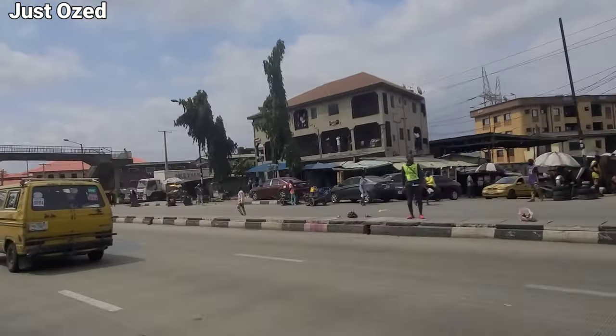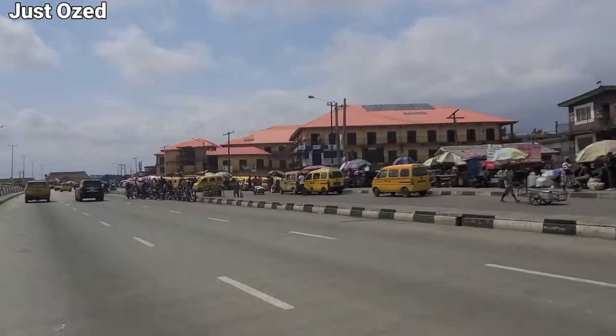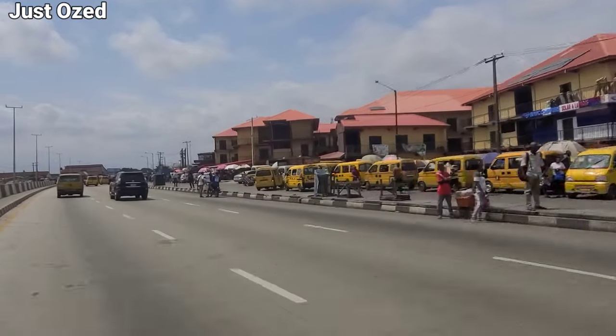This is the popular Ijesha bus stop here in Oshodi-Apapa Oworonshoki Express, and this is what it's looking like currently. And we are heading towards Cele Express.